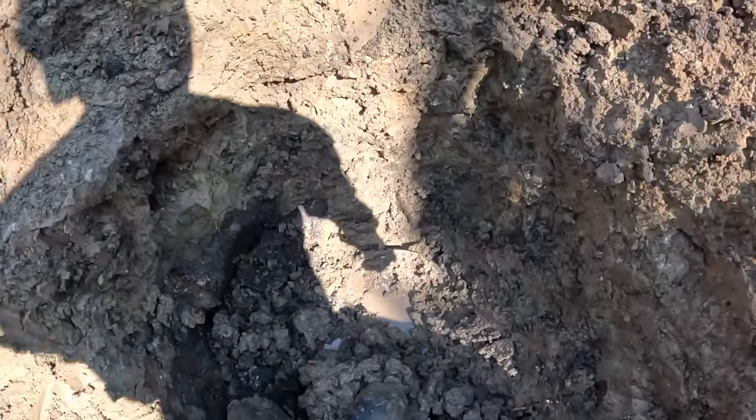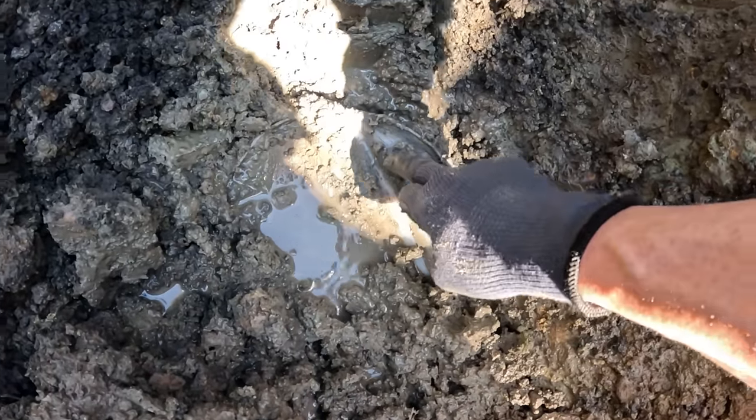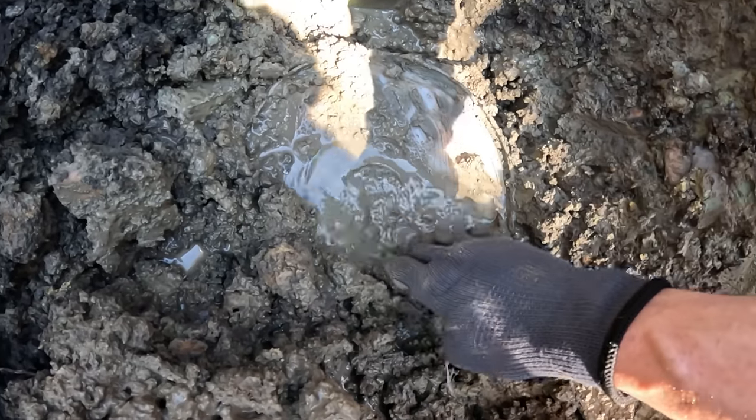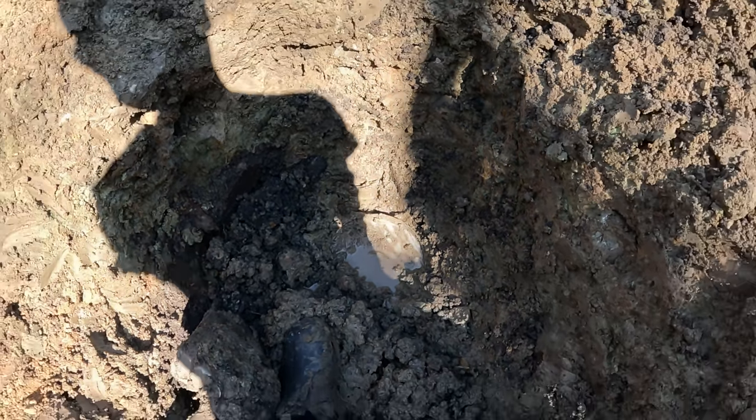So I'm down in this hole and I pierced through something earlier with my probe, and that's what it was, this white bucket. You get this bucket out. Underneath that bucket is some amazing gravel.